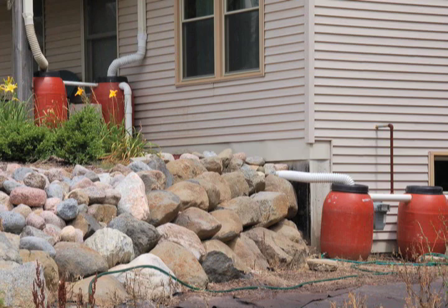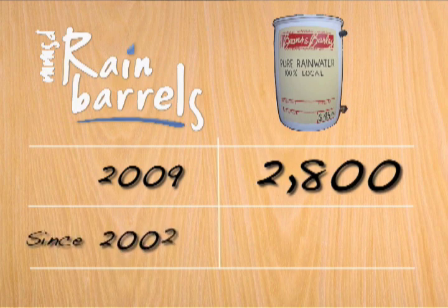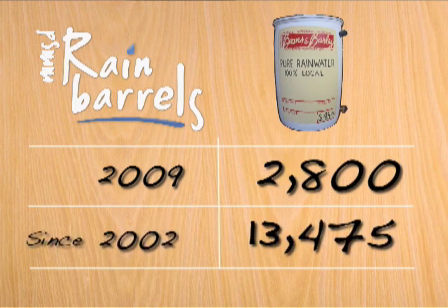We started a new program with our rain barrels this year. We sell to distributors. So we have a number of local retailers across the county that sell our rain barrels out of their storefronts, and we've had great success with it. We sold just under 3,000 rain barrels this year, which brings us to just over 13,000 since the program began.